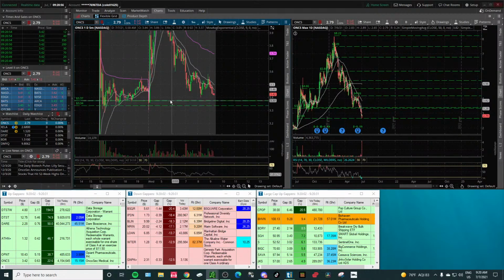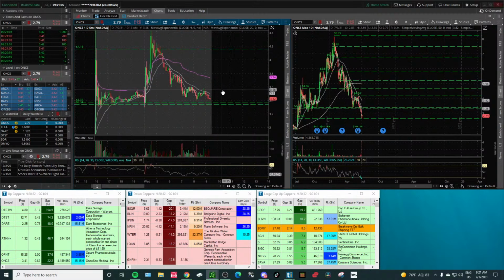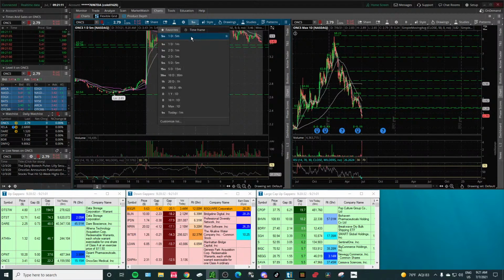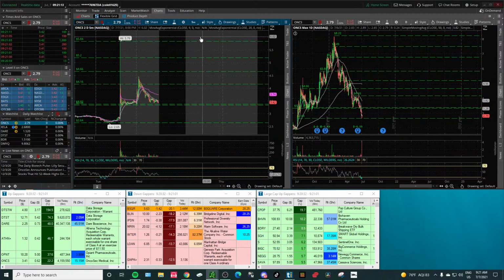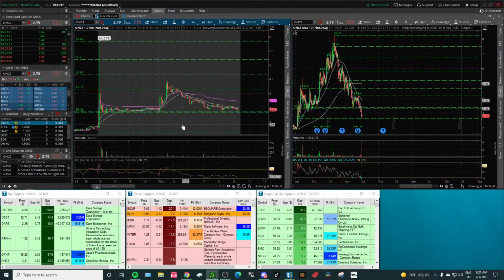We have 9 minutes left until market open. I am looking for a crazy move. This had very, very good news about cancer, so this is one stock that I'm watching heavily. Let's go ahead and take a peek at what it did yesterday. It didn't really do much yesterday.